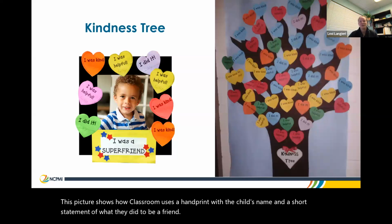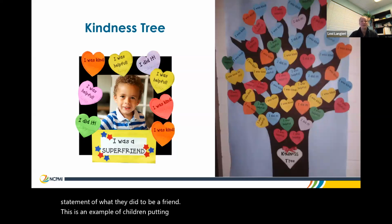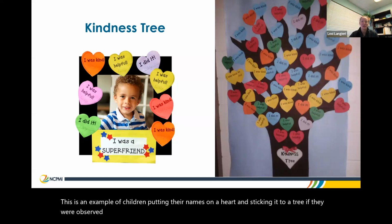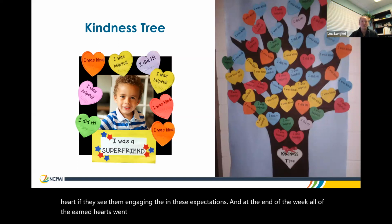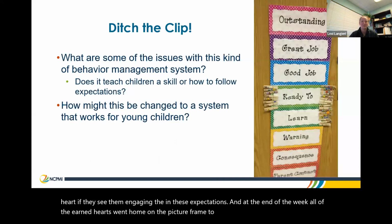This is an example of children putting their names on a heart and sticking it to a tree if they were observed following an expectation. Other children can also put a friend's name on a heart if they see them engaging in these expectations. And at the end of the week, all of the earned hearts went home on the picture frame to share with the families.